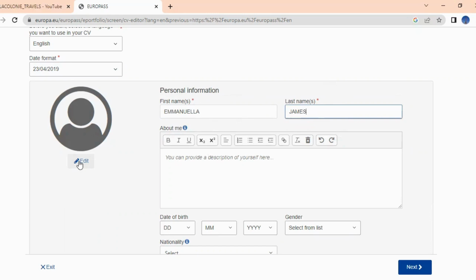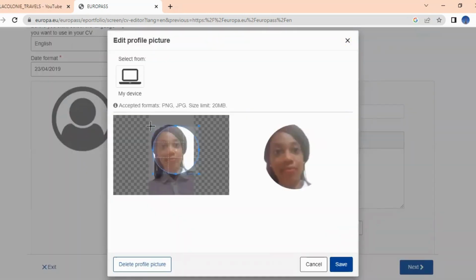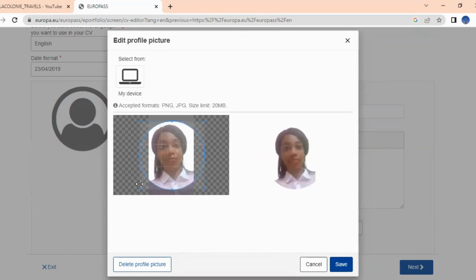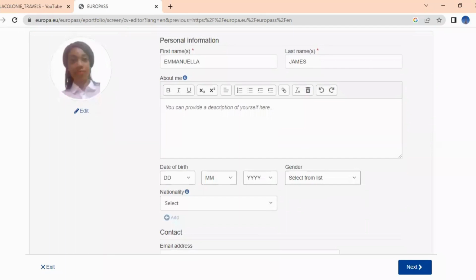So the next thing you can do is to add your picture, your passport, so that it looks acceptable. Yes, this way. You edit the passport so it fits into the page. All right, and then you click on save. So once you click on save, it automatically appears on the CV page. All right, and then you continue to enter your details. For example, and then you also have here about me.